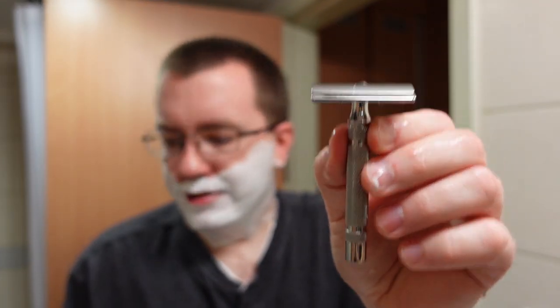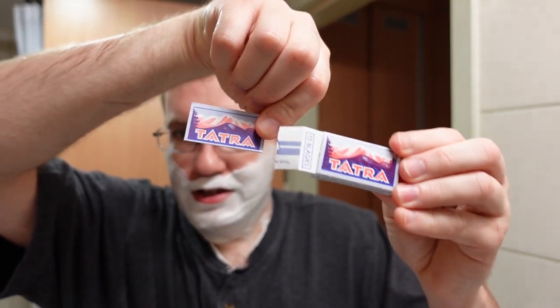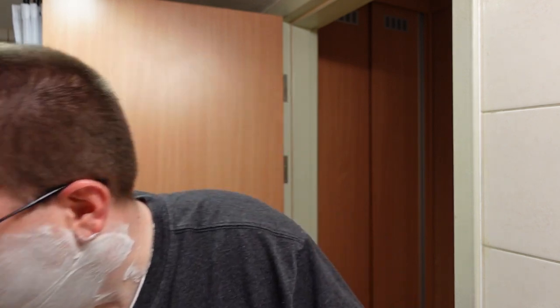Now, RazoRock Mamba 70 with a Tatra blade in it. And believe it or not, real quick, when you open up these, the packs are the same color as the box, which I love it when blade makers do that. I love it when the sub-packaging is the same as the packaging. Just a little notation there for whatever that's worth. All right, here we go.